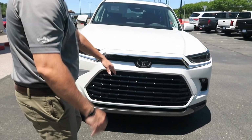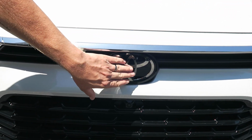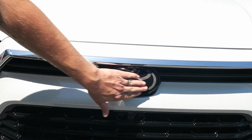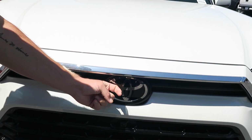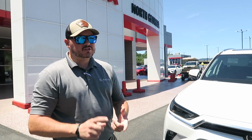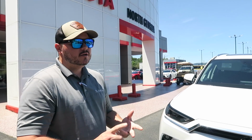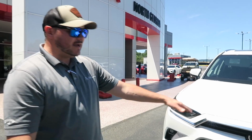Now this right here, you'll see this badging is the Radar Cruise. So this is a Toyota badge, but it also is a, I forget what they call that material, but this is where your Radar Cruise Control actually screens through to give you that couple car lengths ahead to follow traffic, to be safer. Your TSS 3.0, you've got Radar Cruise, lane departure, rear cross traffic, backup camera. That stuff is standard, but it's nice to have the Radar Cruise Control.